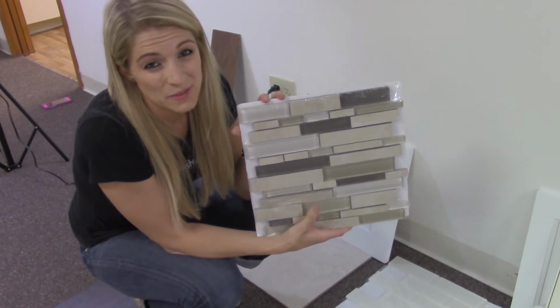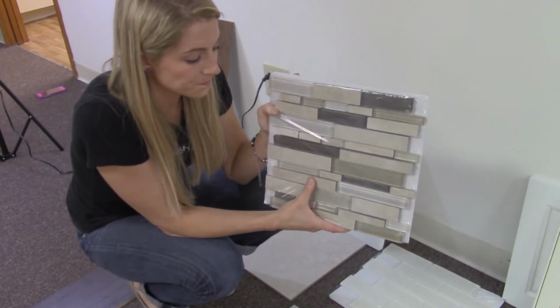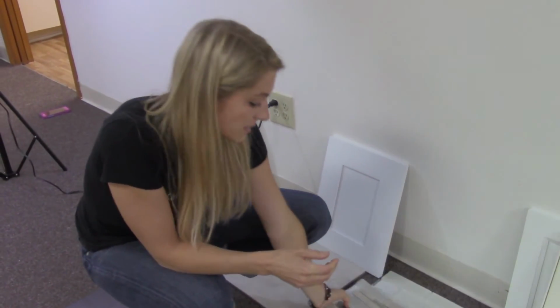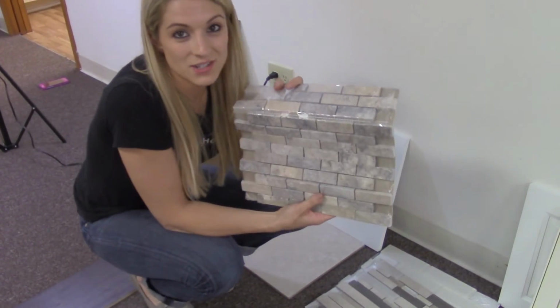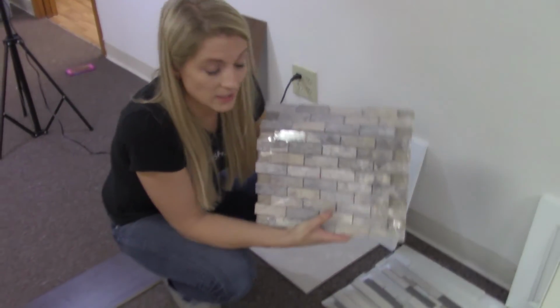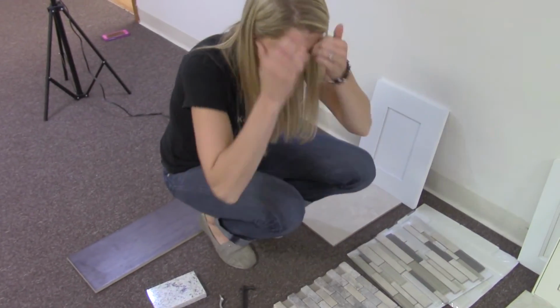I try to stay away from the glass because I think this is a very trendy thing going on right now. And if you don't want to remodel your kitchen every couple of years, I would stay away from this, and I would stick with things like stone, marble. These things aren't going to go out of fashion anytime soon. So when it comes to backsplashes, I'm looking for neutral and staying away from the glass.